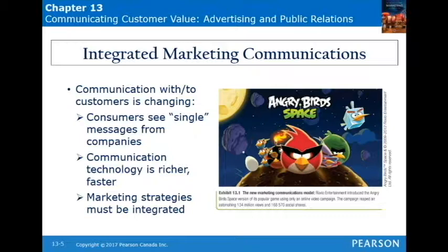Rovio Entertainment introduced the Angry Birds space version of its popular game using only an online video campaign. The campaign reaped an astonishing 134 million views and 168,570 social shares.